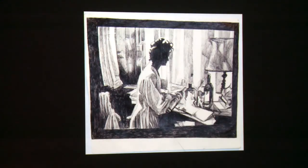And I do little drawings too. This is a ballpoint pen drawing that's only about 10 inches square. I did this series of drawings of women who I consider in a state of eclipse, where they're backlit and we're just seeing their faces in silhouette.